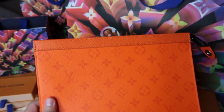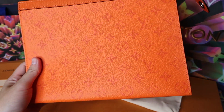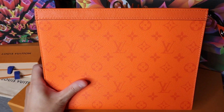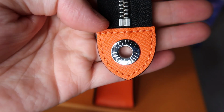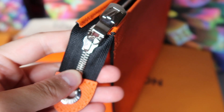Okay, moving on to my favorite piece, the pochette. This thing is absolutely beautiful. If you see this thing in person, you'd be shocked. And I know orange is one of those colors that not a lot of people like, so you either love it or hate it, I feel like. Especially when you're holding these bags, because they're so bright and they're such a big statement piece. So here's the tab, silver hardware, silver.